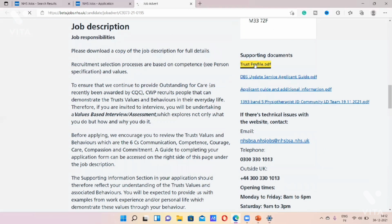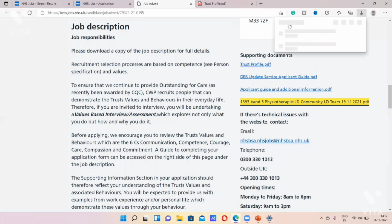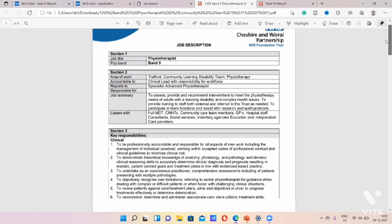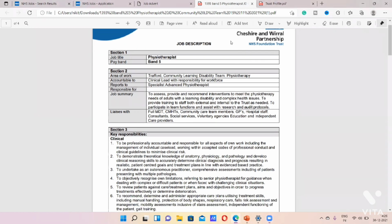The first is your trust profile. I'm just going to open them up. And then you have your job description, or a JD as it is called over here. The job description is one of the most important documents that you will see while you apply to jobs in the NHS. When you think about the job description, the most important thing is the area of work. This will be the primary place where you will be working.